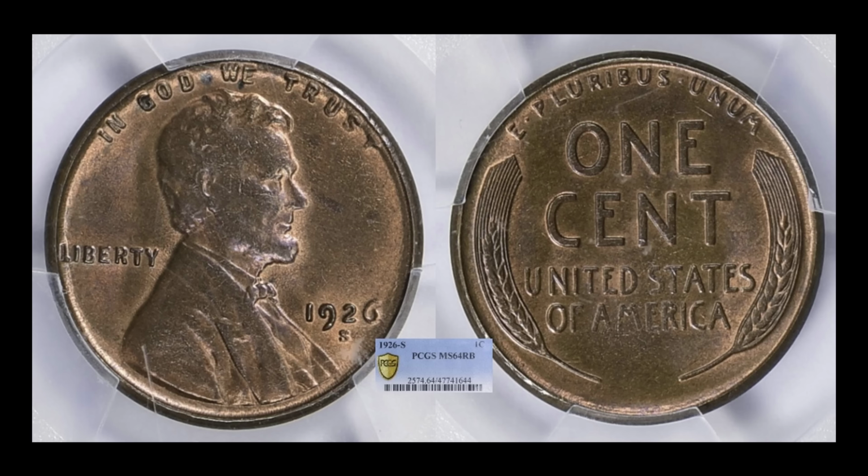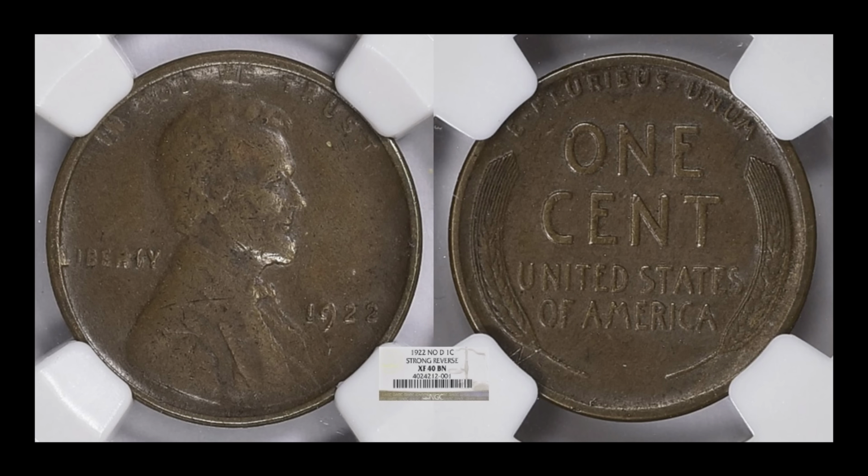This one ended up selling for $2,137.50. And of course, one of the standard bearers of the Lincoln Cent series in itself is going to be the 1922 D plain, no D, due to filled dies and die deterioration and all the great stuff. And this one has what they call the strong reverse strike on the reverse.